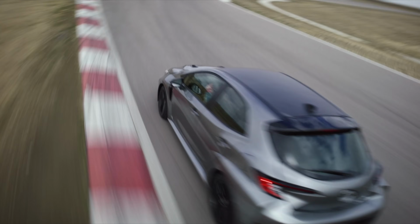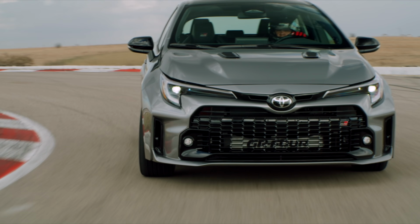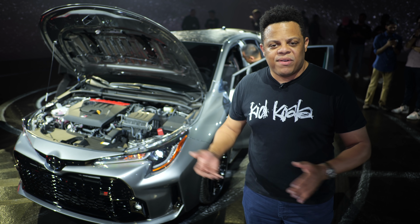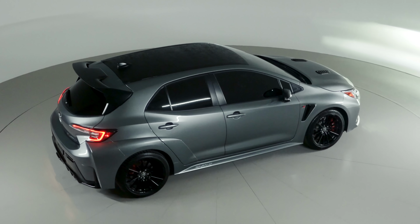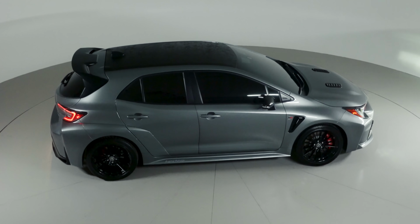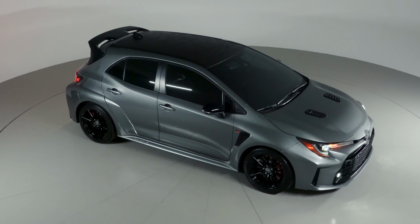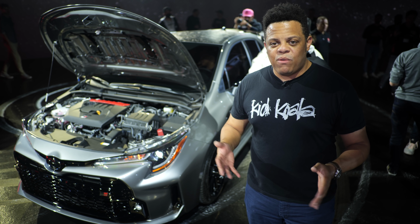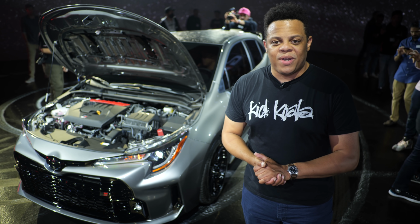Pricing has not been announced yet, but I'm guessing it's going to be somewhere in the $37,000 price range, with the Circuit Edition adding around $5,000 or $6,000 on top of that. I'm kind of just guessing on that price, but I'm kind of basing it on the fact that I think this would compete with something like Subaru's WRX STI if it weren't on indefinite hiatus. In the Subaru's absence, it'll compete with Volkswagen's Golf R, the Honda Civic Type R, and Hyundai's Elantra N.